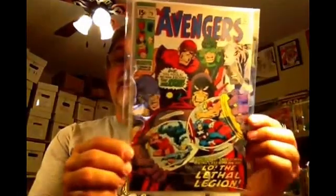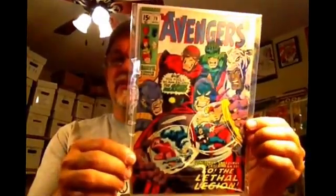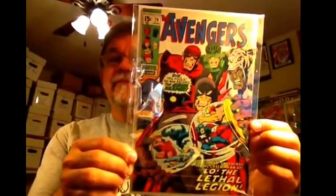Okay, got some Avengers. Number 79. I think it's the first appearance of the Lethal Legion, maybe. Great John Buscema cover.